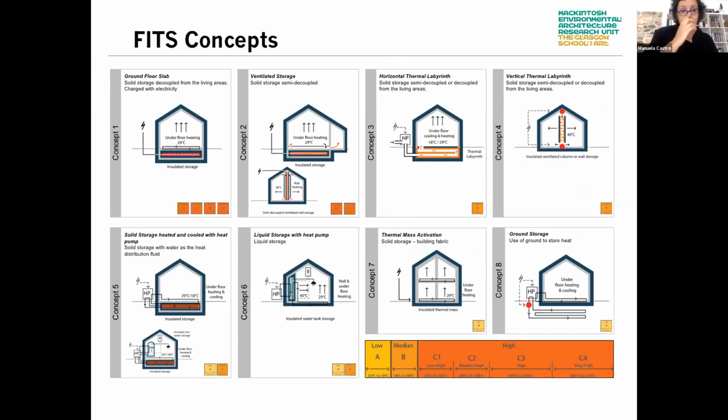The first one, concept number one, was the ground floor slab, so foundation plus slab, a solid concrete high temperature storage that is decoupled from the building internal areas. The storage is charged with electricity using a resistance that is within the concrete storage. The heat is retrieved with a heat exchanger, so it's an air pipe system that is on the top of the storage.